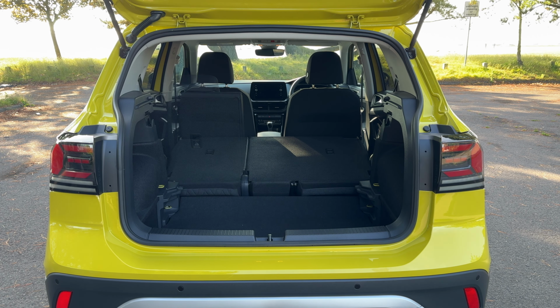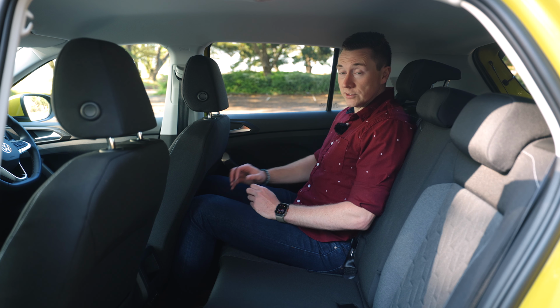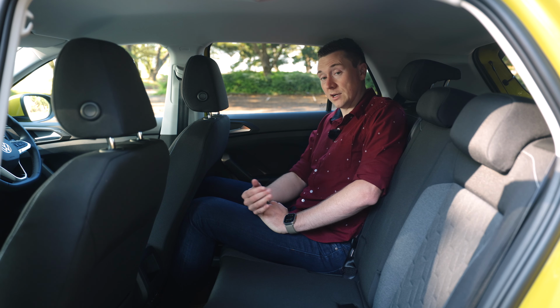It is a 60-40 split on the rear seats. And speaking of the rear seats, let's check them out now. Now, having used this car for the past week, I have got that set up very comfortably for my driving position. But having said that, I will say there is more room in here than I initially thought.